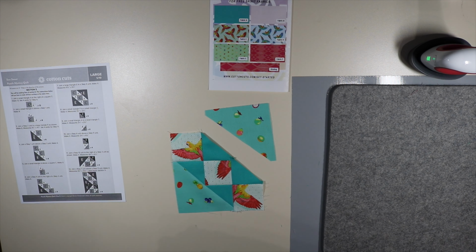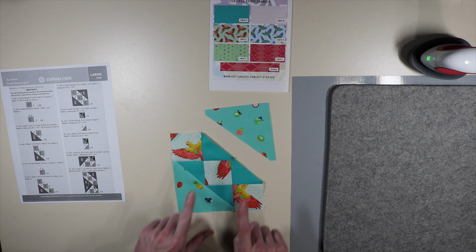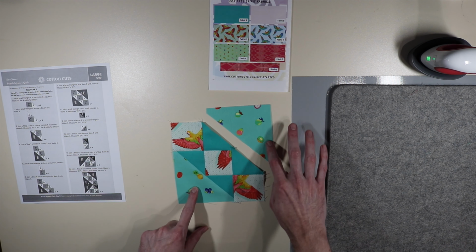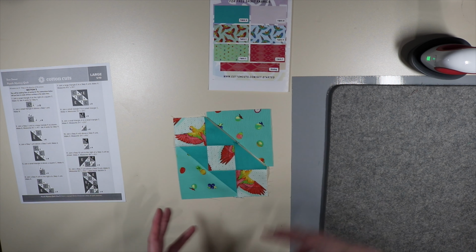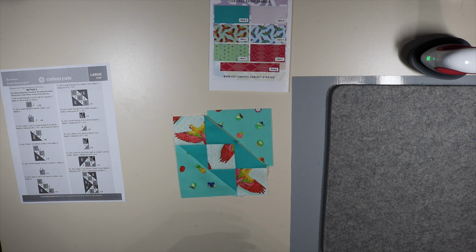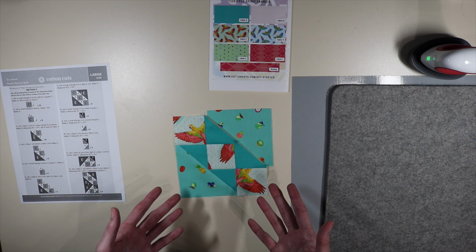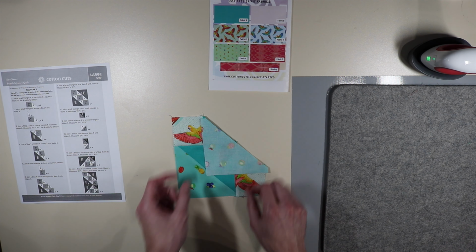Okay, moving on to step number 7, it says to join a large triangle of E to step unit 6 as shown, and we're going to make 4 of these. So all we're just doing is completing the pattern. It's pretty easy to figure out where it goes, but we're just going to line it up along that seam right there. We're going to sew that, and then we're going to press towards our E fabric, and we're going to make 4 of these. So I'm going to go ahead and grab my 4 pieces and sew these together.